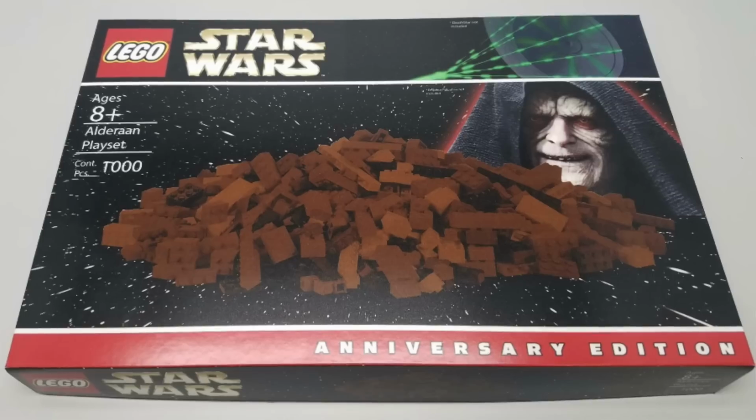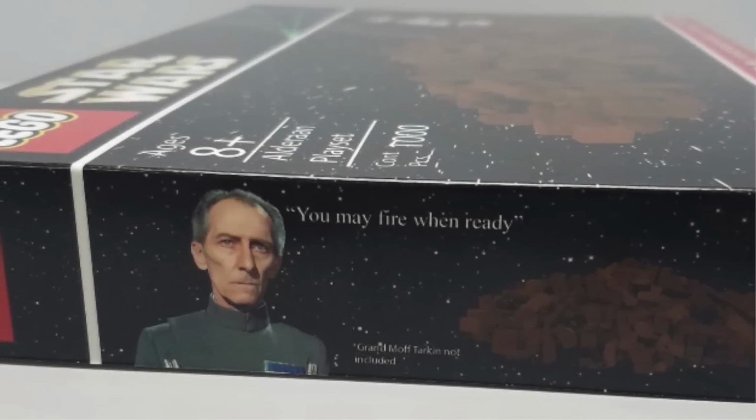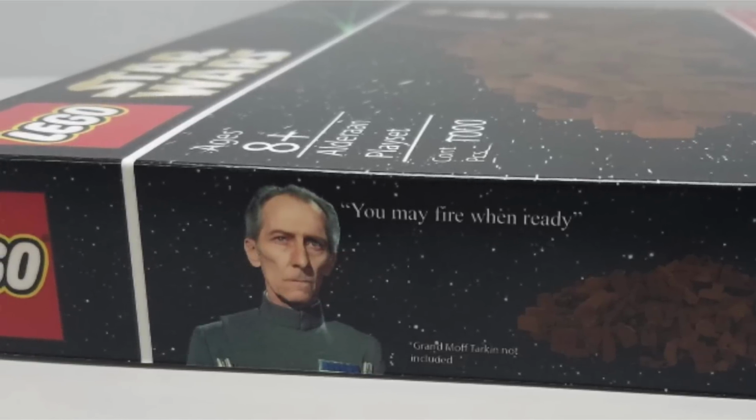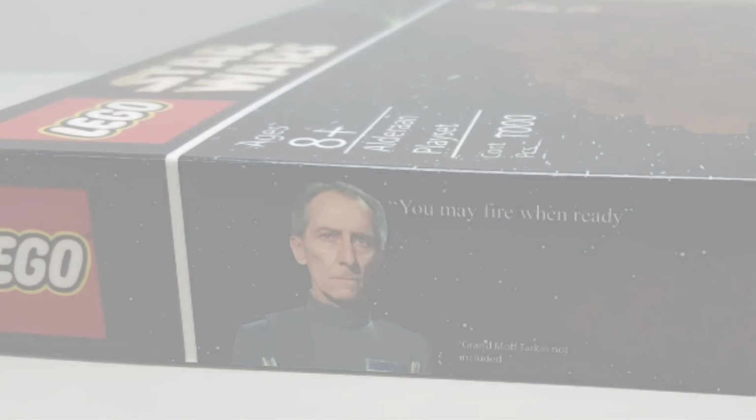It includes 1,000 pieces, ages 8 and up, so you can see he's just put a ton of detail into this thing. Even on the left side of the box, it's got the famous quote from Grand Moff Tarkin saying, "You may fire when ready," and then below that says, "Grand Moff Tarkin, not included," so there you go.